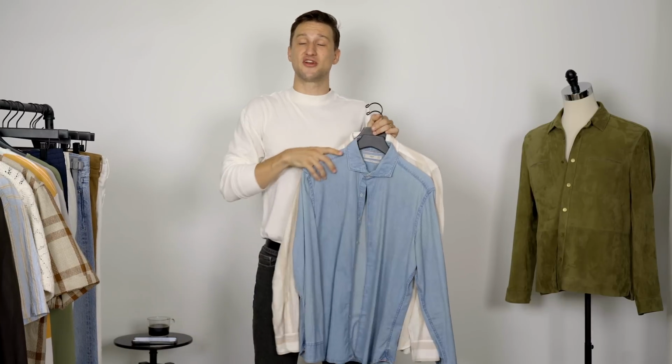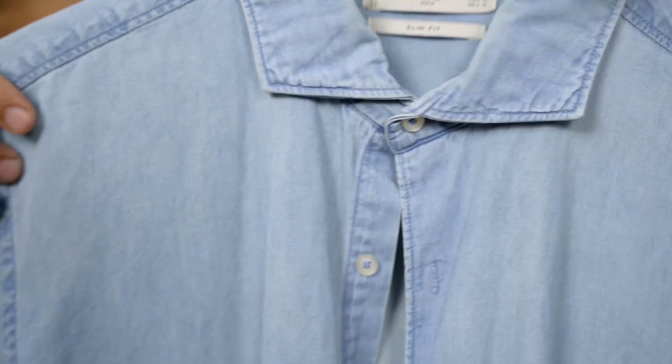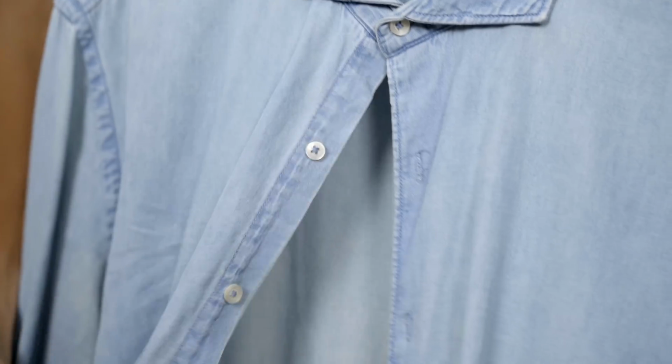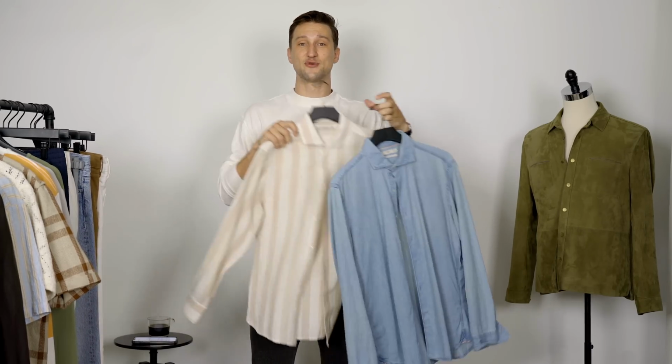A denim shirt is a much better example of something that you may have worn throughout the summer that easily goes into your fall wardrobe. To me, this is actually almost more of a fall staple than it is a spring summer staple. This one right here, both of these actually are from Mango, but this is gonna stay out for my fall wardrobe. This is gonna get retired until next year.